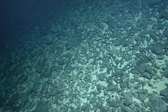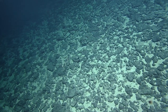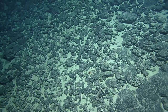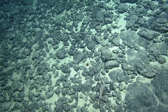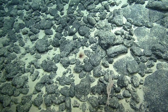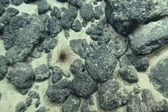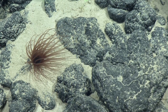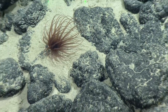Oh, that's a new urchin. Where? Right there, bottom right. That's new from what we've seen. I'm pretty sure it's an urchin. Is that an anemone? It might be an anemone, actually, because it's flowy. Yeah, it's an anemone. I think this is a tube anemone, isn't it? I think so. It's very pretty. Can't tell.